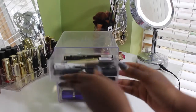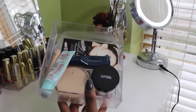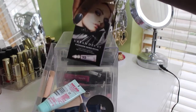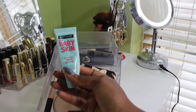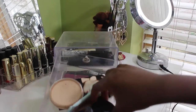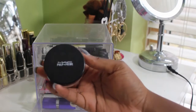And then down here is all about priming and setting. Basically, I've got eyeshadow primers. This book thing came with my Urban Decay Naked 2 palette, my Baby Skin Instant Pore Eraser by Maybelline, my setting powders. I've got the Rimmel Stay Matte Powder in Transparent, and this keeps you matte like nobody's business. And then I've got a MAC Prep and Prime powder as well.